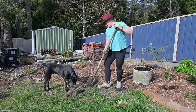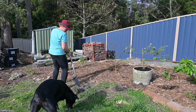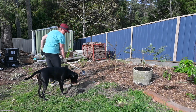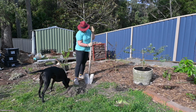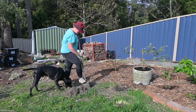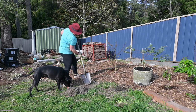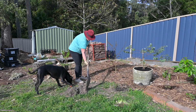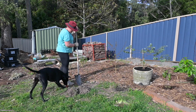And this poor little lupin cherry has been sitting in its nursery pot now for nearly 12 months since I bought it, and it just needed to go in the ground. So what I wanted to do was first just dig a hole and then get some cardboard and newspaper and try and smother out the grass and bring down some more bricks as garden edging and get the shape of the garden bed laid out.